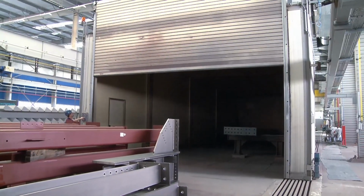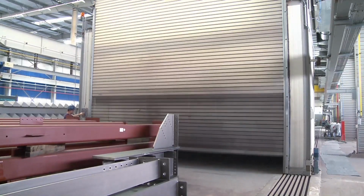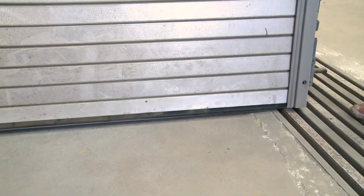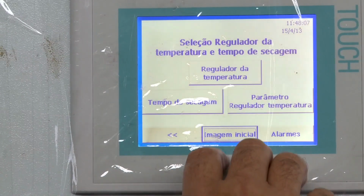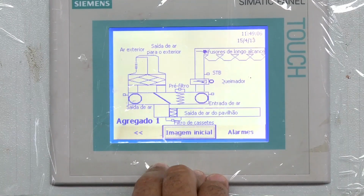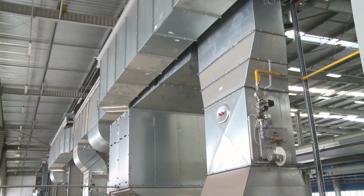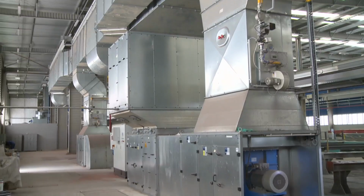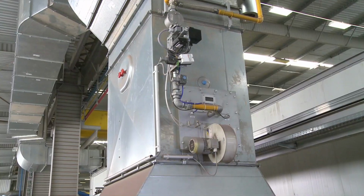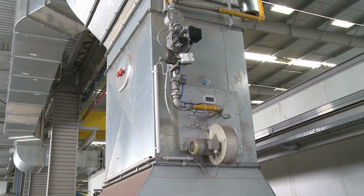Once the correct position is reached, an insulated roller shutter drops into place at both ends, and the process is started using the control panel. The capacity of the unit during the drying phase is 50,000 cubic meters an hour of filtered circulating air that has been heated to 80 degrees Celsius. The heating process uses an energy-efficient gas surface burner.